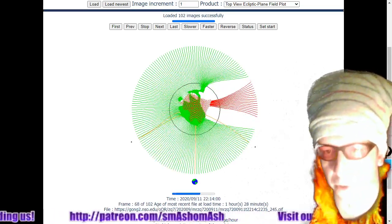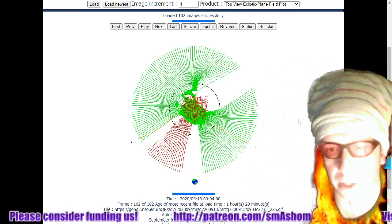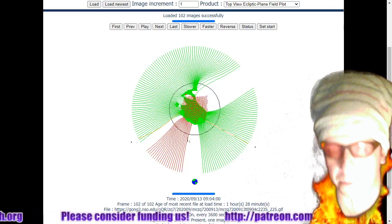It looks like we're still in the North Pole current sheet, shown in green, although we may have snapped across. There we go. I believe we are already in the South Pole current sheet.